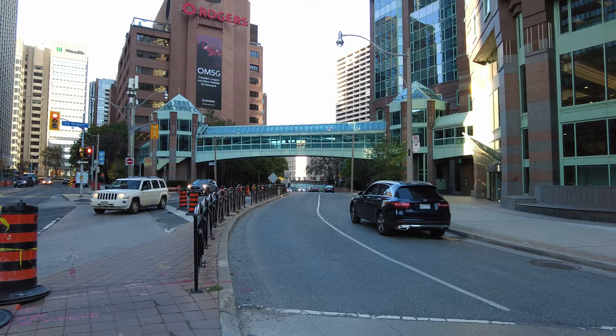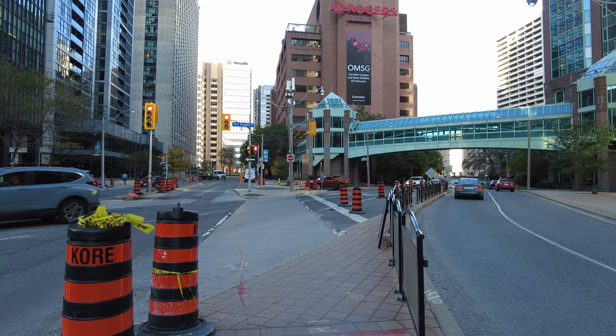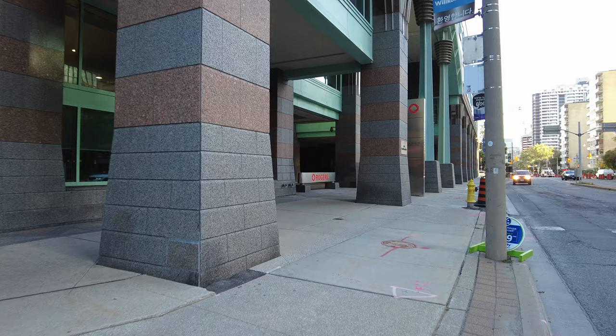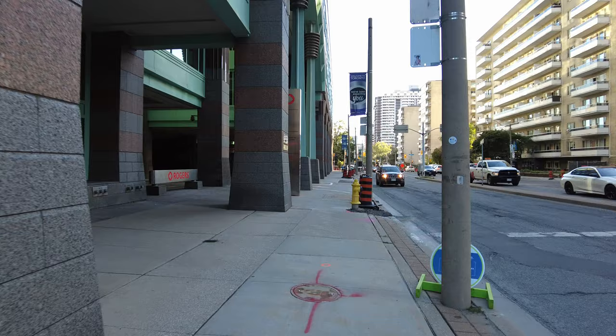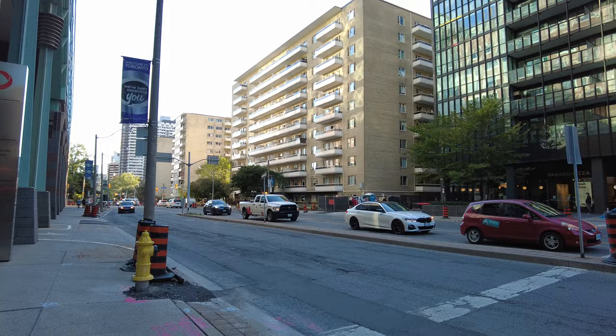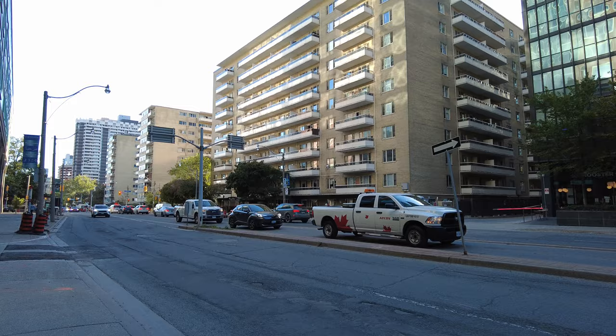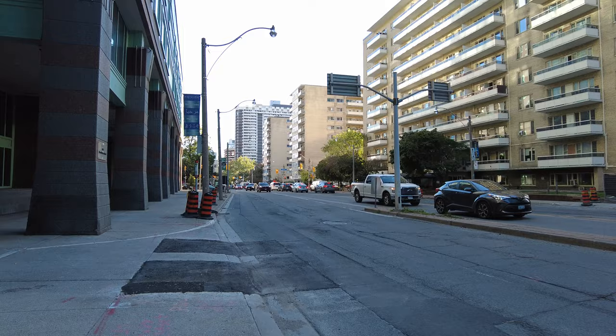While we wait for the light to change, or just cross like that guy did. And when I think about it, of all the major streets downtown, I have to say Jarvis would probably get my vote for being the ugliest. This northern part of Jarvis is considered a major arterial road.